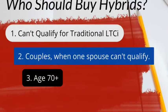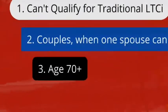Third thing, if you're over age 70, a hybrid is probably going to make a lot of sense for you, okay? Especially if it's an annuity LTC hybrid. The annuity LTC hybrids can make a lot of sense for people who are age 70 and over, just because, again, the underwriting is very lenient, okay? That's number one. And number two, because the traditional premiums are pretty darn high if you're in your 70s, especially if you have health problems, okay? So that's another situation, 70 plus.